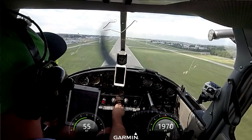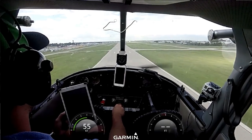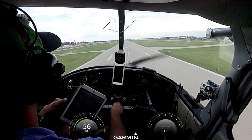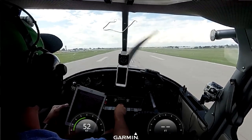Follow the Cherokee ahead, just about to turn final for a 36 left. Cessna, Chicago Interstate, follow the traffic ahead, right 36 left to the Cessna on the base, right 36 left.